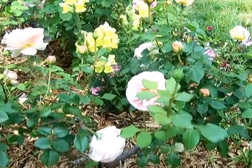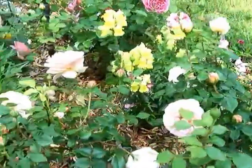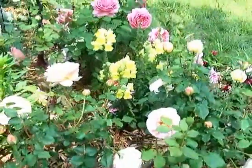This is the Abraham Darby. I transplanted it from the north fence this year, and it's doing pretty good. Abraham Darby.